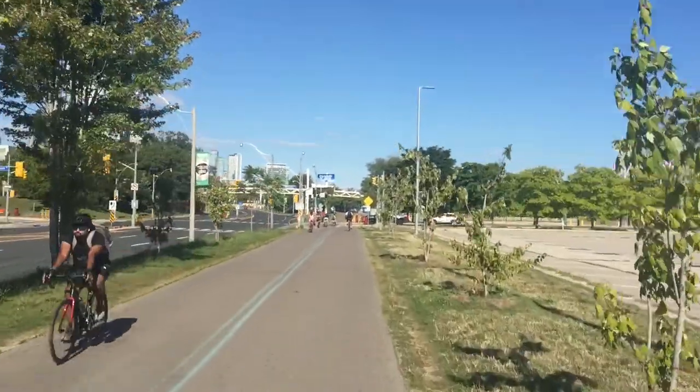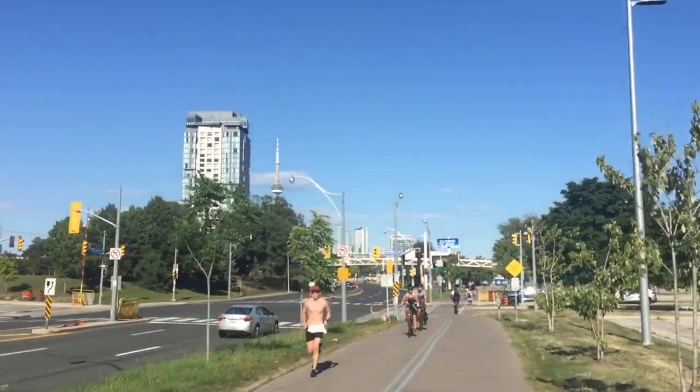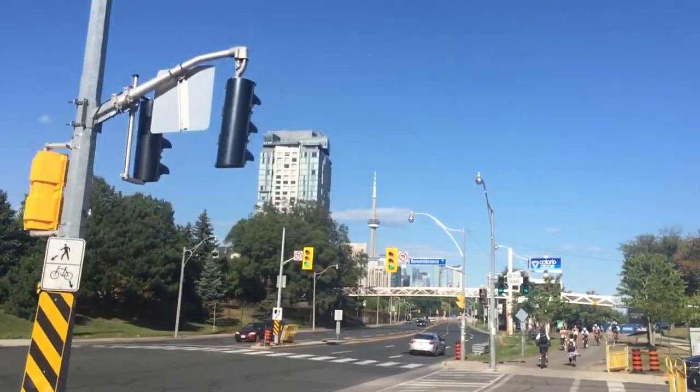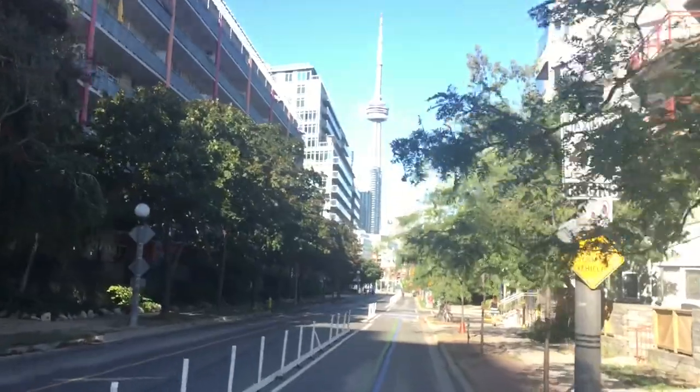If you look beyond that building on the left, which is the Hotel X, you see the CN Tower. I'm gonna keep going, and as I cross Battery Street and I get closer to downtown, you have a nice view of the tower.